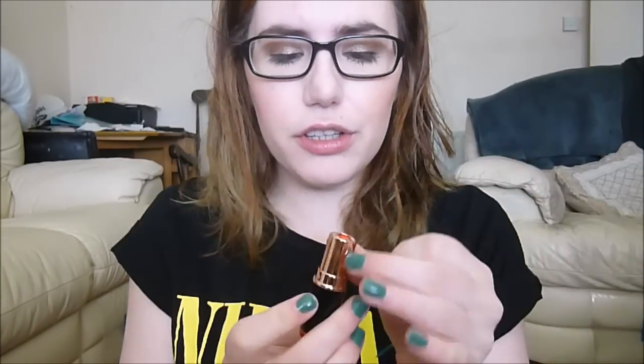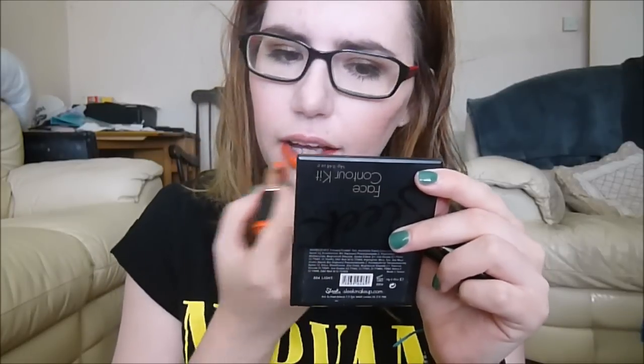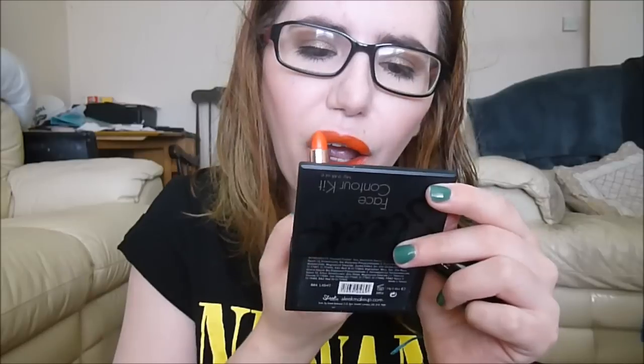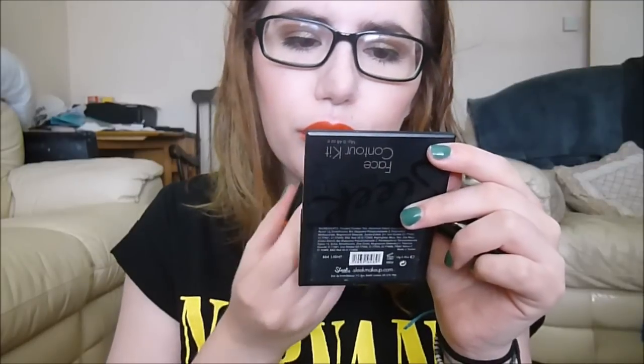Next we have the only orange in the collection, and this is Somewhere Out There. And it is the kind of orange I like. It has a good red base to it. Let's see how. Ooh, hello, hello, hello. Oh baby, I love this. This reminds me of Costa Sheep by MAC, but slightly darker and no shimmer, which makes me super freaking happy. Ooh, I like this colour. Oh, yay.